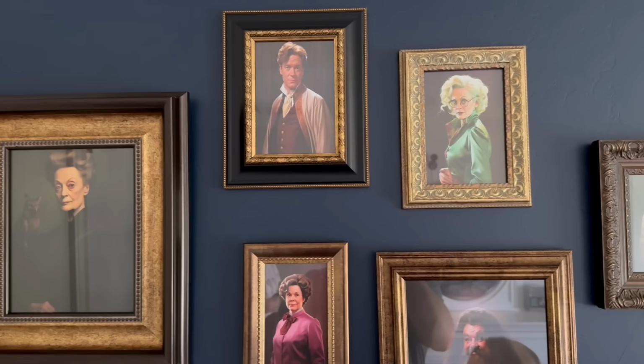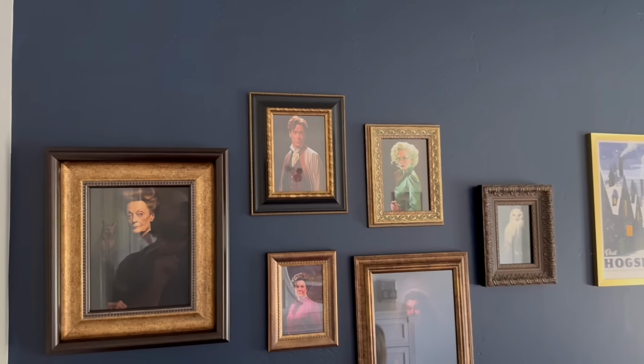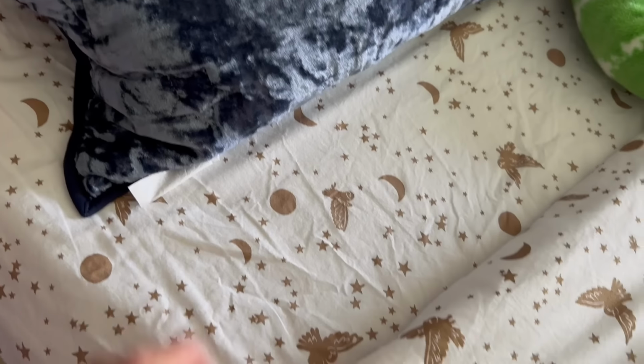And that guy? I forgot his name too. I forgot those two names. He's kind of annoying in the movies for me, but he's a scaredy cat. Yeah, he is a scaredy cat. And then look at her bed sheet. This is so cool. Look, she's got matching sheets and comforter set.